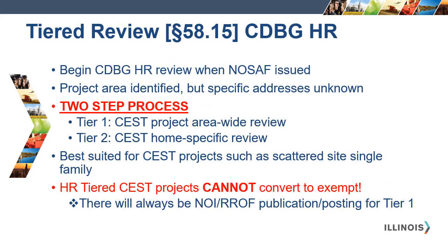Now we're going to talk about tiered review, which only has to do with housing rehabilitation. So you begin the CDBG housing review when the NOSAF is issued. The project area is identified, but specific addresses are unknown at that time. So it's a two-step process. So the Tier 1, you will have the CEST project area-wide review, and then you'll move on to the Tier 2, the CEST home-specific review once you identify those homes that are going to be rehabbed.